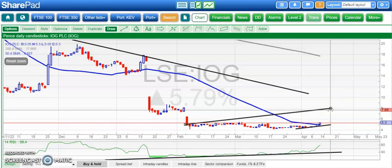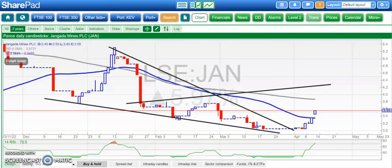On to Jangada, which had a decent update today. I wasn't aware that they had a 10% or so stake in Blenco, so you learn something new every day. Today we've had a gap through the 50-day moving average, 3.3 pence. We've also pushed back above the old February support around 3.3 pence. So it's a bear trap gap reversal. The March lows were a bear trap, and above 3.3 pence we're looking for 4.3 or 4.4 pence at the top of that January broadening triangle. So that is looking quite interesting at the moment.